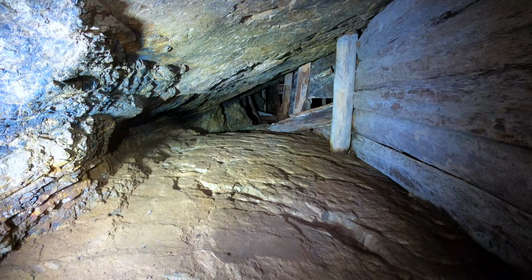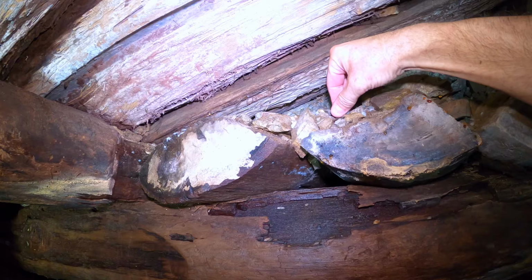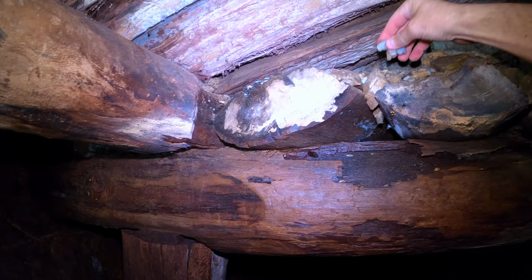Wow. No, I reckon to our right though, you can see where it's broken through. So that's the chute in there, down the ore chute, and they've just timbered it. Oh yeah, you're right. Look at all the quartz in here. Yeah, that would be their ore. We should get some of this for John. Yeah, that's literally their ore.